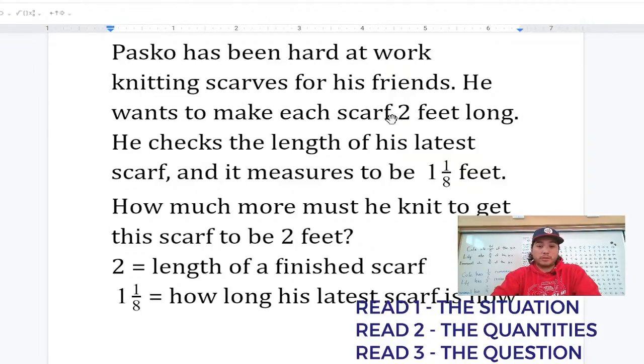Third read, think about the question. What are the unknowns? Pasco has been hard at work knitting scarves for his friends. He wants to make each scarf 2 feet long. He checks the length of his latest scarf, and it measures 1 1/8 feet. How much more must he knit to get this scarf to be 2 feet?